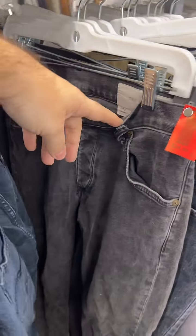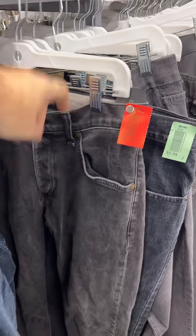$19.99 plus ship. This is a Travis Matthew, but it's too pricey. Way too pricey. Too much sauce. Rag & Bone. These would be good if they were half off. Men's Rag & Bone always sell.